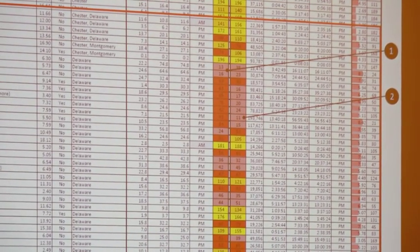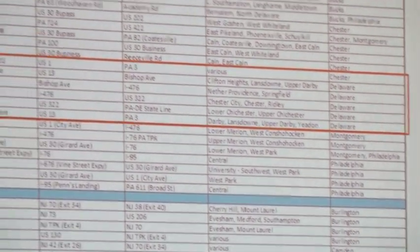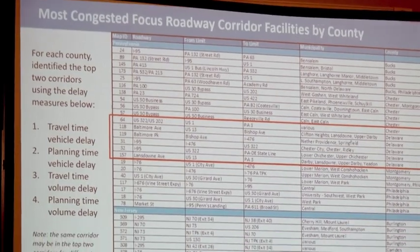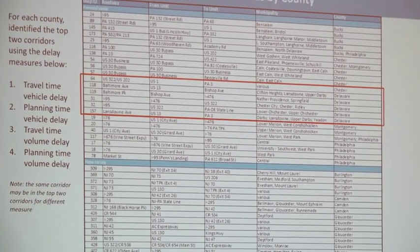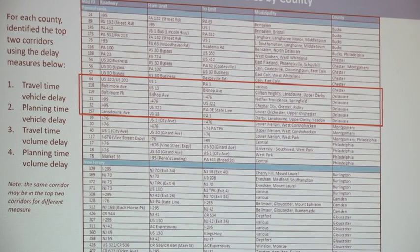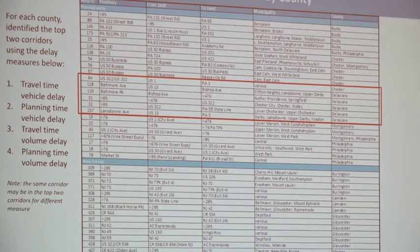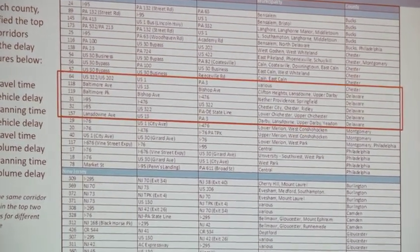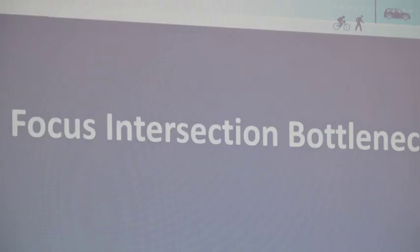We're trying to identify which areas are performing the worst, and then we look at where the most congested locations are out of that list. And we do it by county. For each county we identify the top 2 congested locations for vehicle delay and volume delay, using a couple of different travel time and planning times. So we came up with this list of 6 of them. And we want to drill down further with those and say what strategies are best for those locations, which I'll get to in a minute.